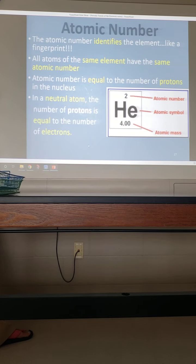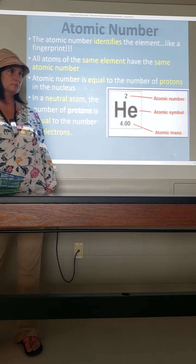So in a neutral atom, the number of protons is going to have to be equal to the number of electrons. So if I have 2 protons for helium and it's neutral, then by default I have 2 electrons too. Oh, maybe I should say also. 2 electrons also.